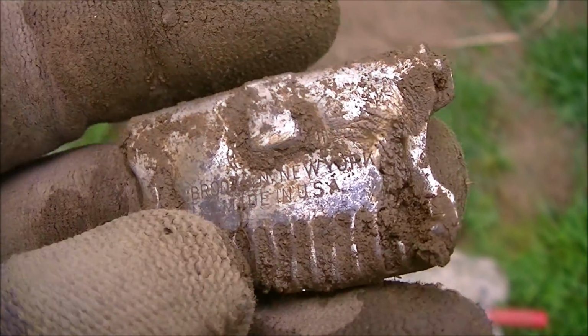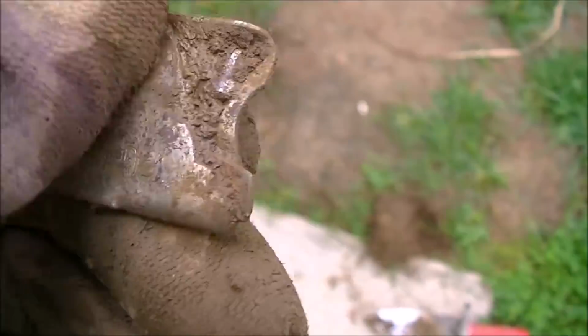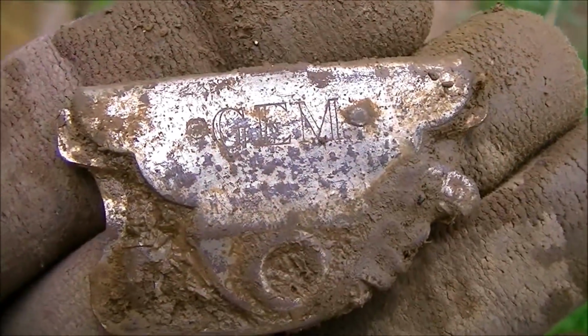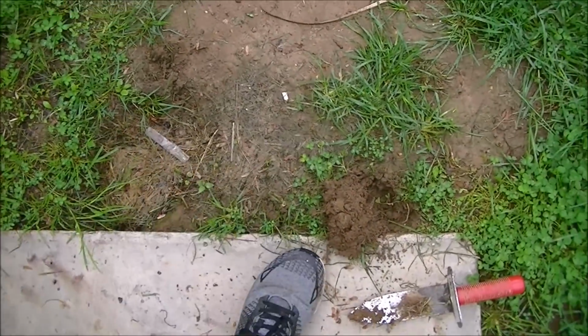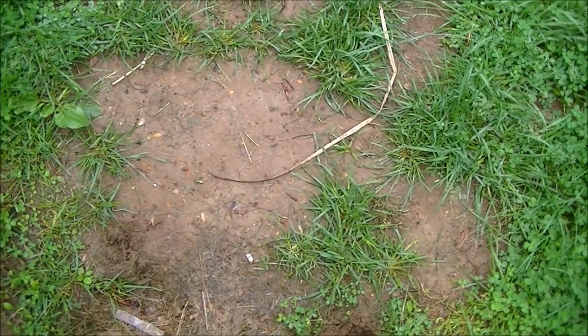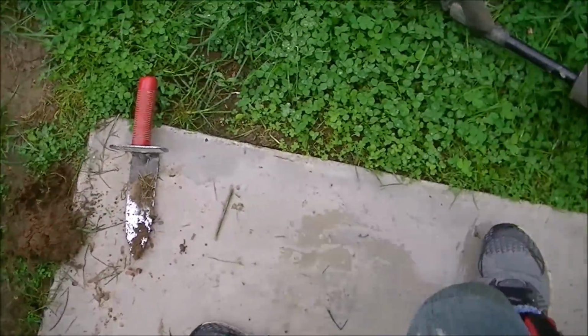It's actually the top of a smashed old razor. Maybe it's from that one we found in the back, but it says Gem on it, and it says Brooklyn, New York. So I literally just stuck the coil right here and dug those 3 targets. And that turquoise was here earlier and another zinc penny, so there's old stuff mixed in. I'll just dig all this junk out.